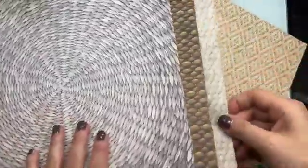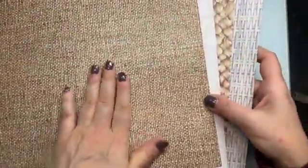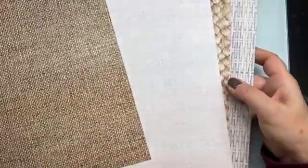And now let's look at the back sides. The back sides look like this. You have like a tweed, you have linen.